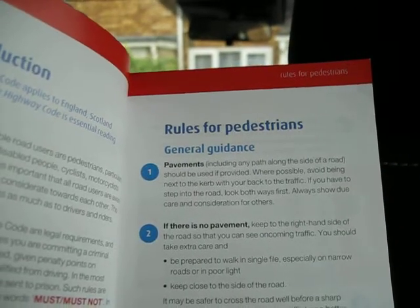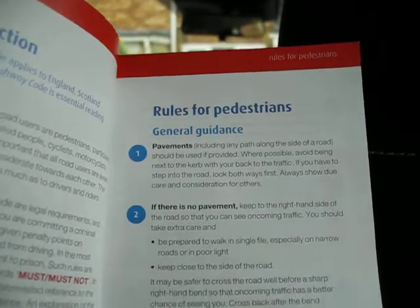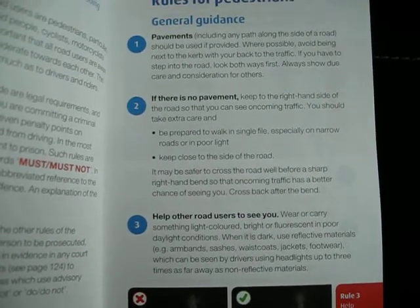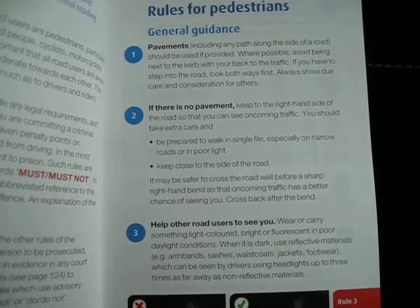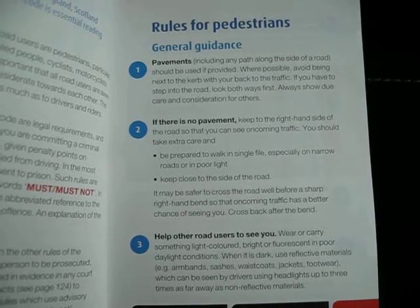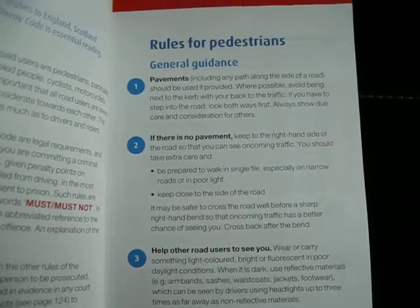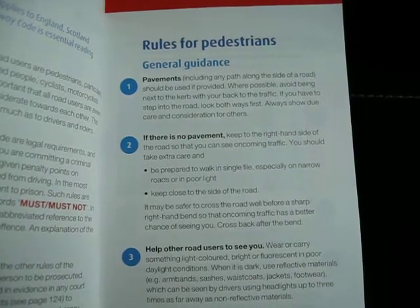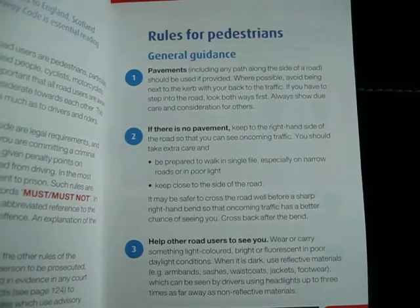Highway Code, Rules for Pedestrians, Rule number 3. Help other road users to see you. As a pedestrian, you can melt into the background. Wear or carry something light coloured, bright or fluorescent in poor daylight conditions.